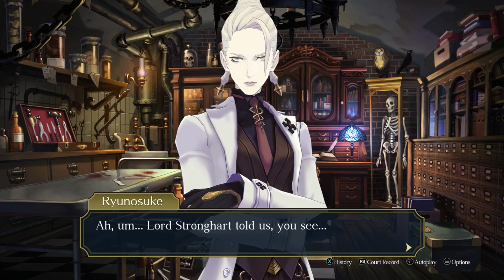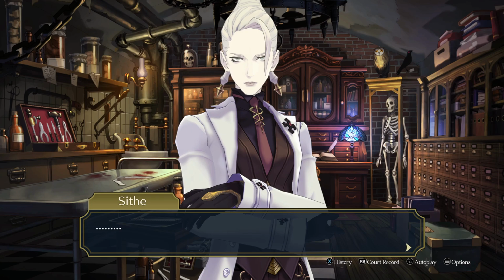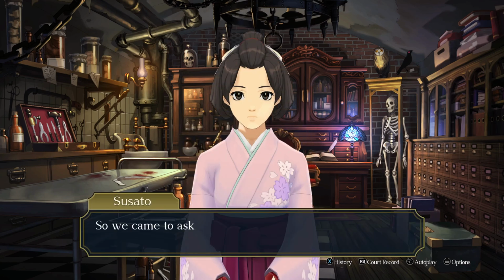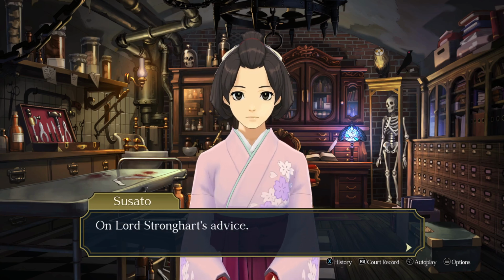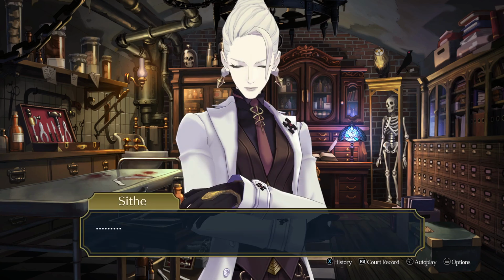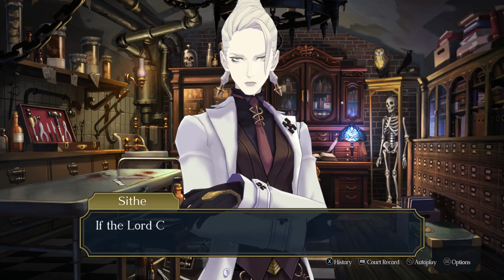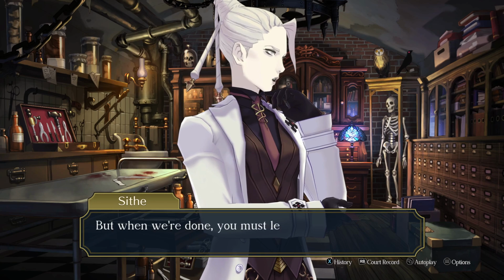Lord Strongheart told us, you see, that it was you who examined the victim's body. Mr. Asmund's body, I mean. So we came to ask you about your findings. Lord Strongheart's advice. Very well. If the Lord Chief Justice has given his consent, I'll tell you what our investigation revealed. But when we're done, you must leave immediately.